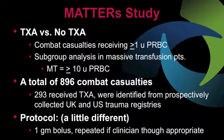So they essentially looked at TXA versus no TXA in combat casualties receiving blood transfusions, at least one packed unit. They looked at a subgroup analysis of patients that got a massive transfusion, which they identified as greater than or equal to 10 units of packed red blood cells. So we're looking at combat casualties receiving blood as part of their resuscitative process, and those having massive transfusions as part of their trauma resuscitation. They looked at 896 combat casualties, including soldiers as well as civilians. 293 received TXA, and they were looking at UK as well as US trauma registries. Their protocol was a little bit different.